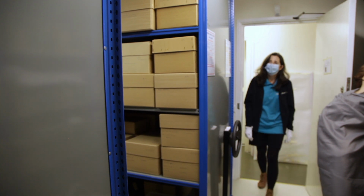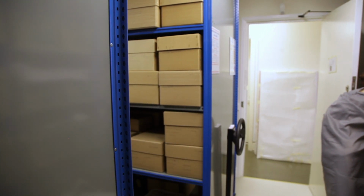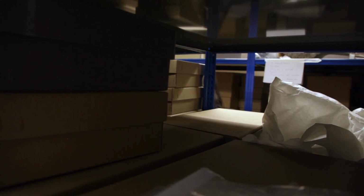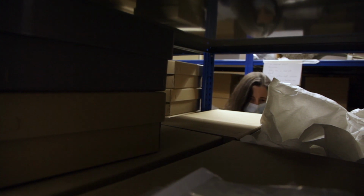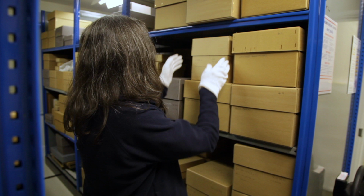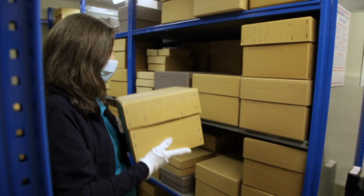The objects I'm going to show you today are not out on display in our museums. They are usually in our museum stores at Abergavenny, Chepstow and Monmouth, so it's really great to be able to share objects with you that not many people get to see. In this film, I'm going to share with you a selection of toys and games which were popular in times past and may be familiar to you.